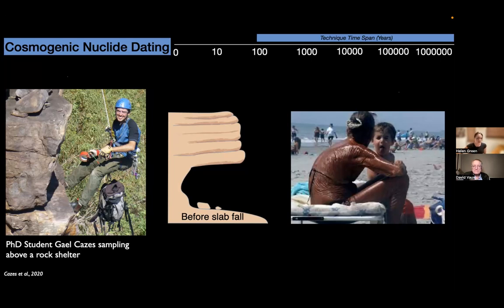And that's because this technique is based on the continuous bombardment of Earth with very high energy cosmic rays. And these cosmic rays originate from the explosions of a supernova out in space. But only a very tiny proportion of these rays actually reach the Earth's surface. About 0.1% of the rays reach the Earth's surface with enough energy to cause nuclear reactions in the rocks that they hit. And when certain elements in those rocks are hit by a cosmic ray, they basically explode into even smaller particles, and that's called spallation.